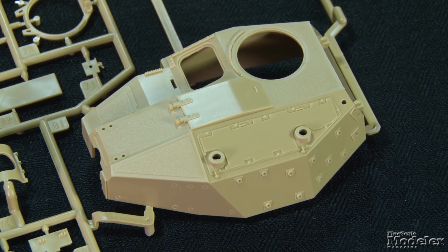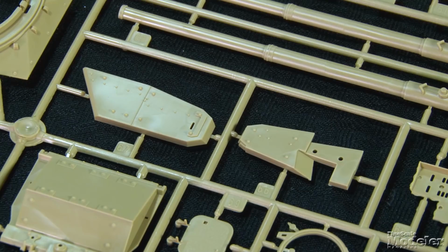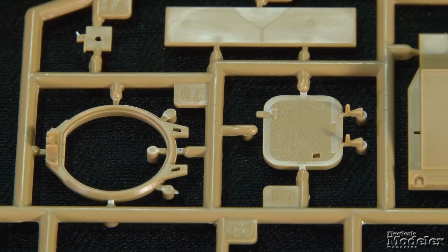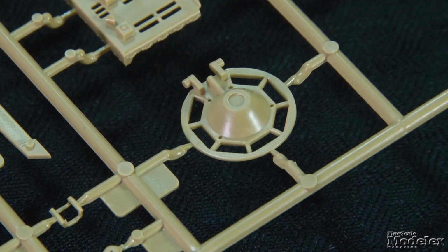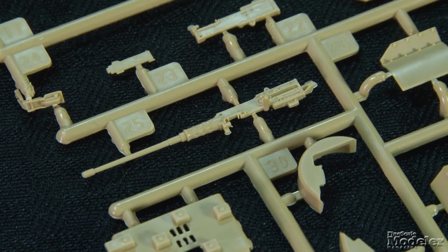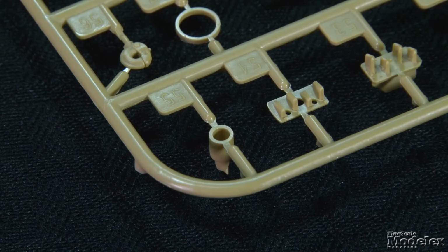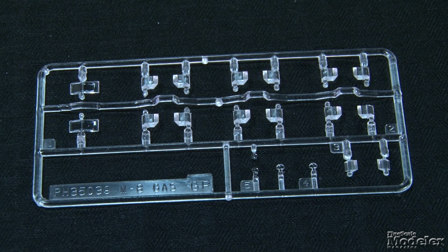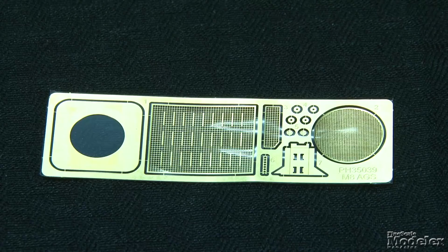The turret has upper and lower sections, forward side panels, stowage racks, optics, and separate hatches, including a detailed commander's hatch with the vision blocks and a machine gun mount. The main gun is molded in halves with a separate muzzle and simple mantlet. Clear parts provide vision blocks, periscopes, sighting optics lenses, and lights. And a small photo-etched fret includes engine screens, tray for a machine gun's ammo box, and some small details.